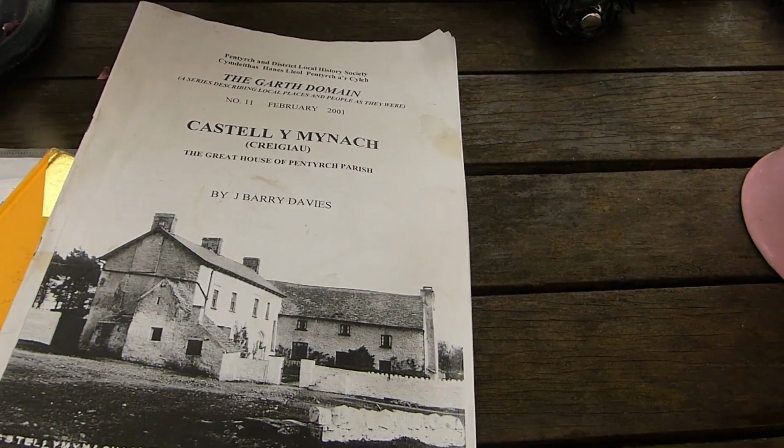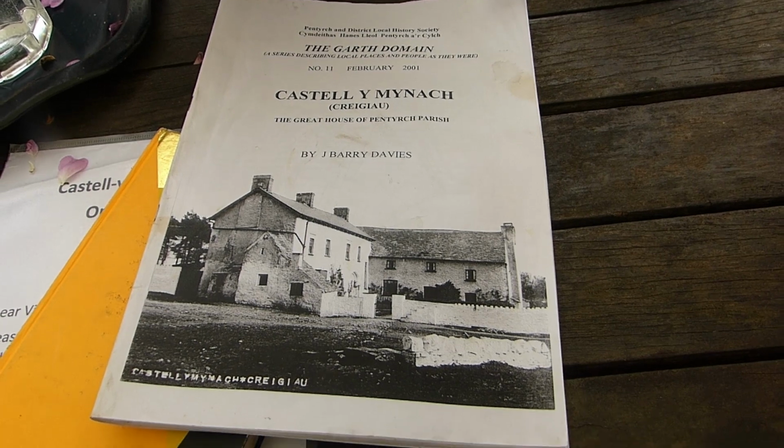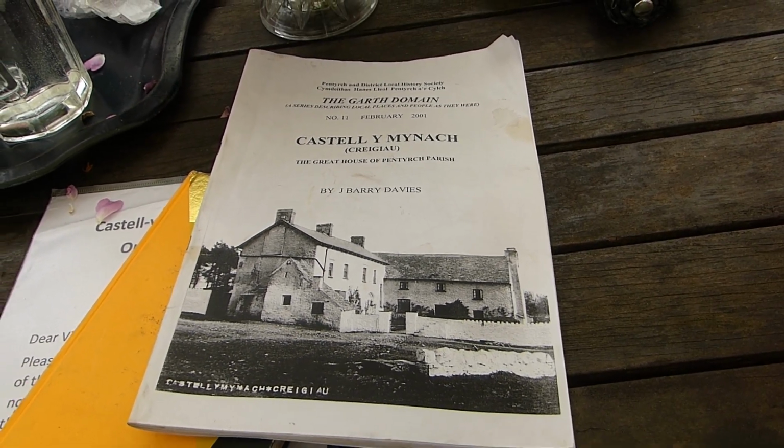Larry Davis, he was from Pentach, and this is a regular magazine that they used to produce. Oh, the magazine, yeah. Yeah, so they take all different bits of local history. This was the one that focused on this house. So welcome to Castlemonach Farm.